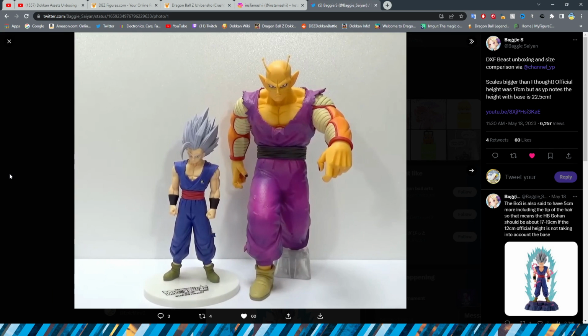So that's why I always say in these videos that we can never trust Bandai's numbers when it comes to how tall these figures actually are, because they come out nowhere near the actual size. This is just one example.